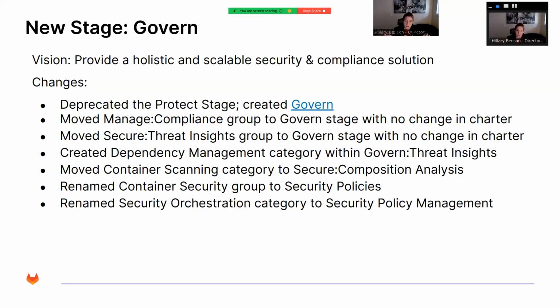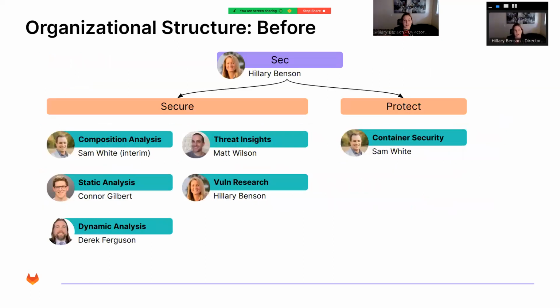So both of these categories exist, but now mirror the same model that we have with the other secure analyzer groups. We also moved the container scanning category from Protect to composition analysis. We renamed the container security group to security policies and renamed security orchestration to security policy management. Next slide.